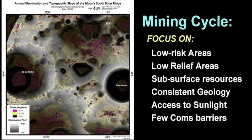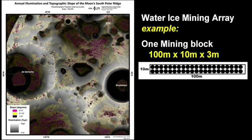Maston has built a preliminary mining and economic model that considers all of the challenges I've shown you in this talk. Key to profitable mining is a focus on low-risk areas, low-relief areas, consistent subsurface resources, that's grade and tonnage, consistent geology for consistent mining, access to sunlight for energy, and few communication barriers. These guide us towards a comparatively low-cost, low-maintenance, and versatile mining system. Rocket mining offers this.